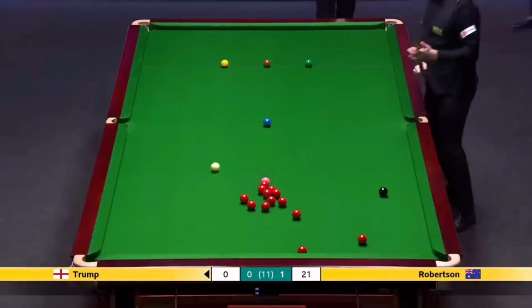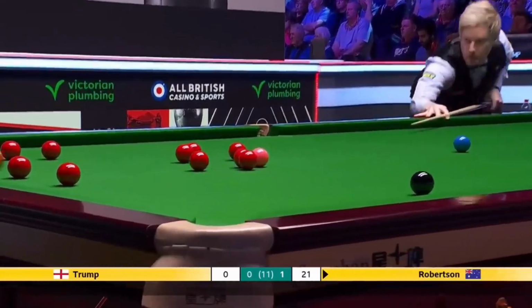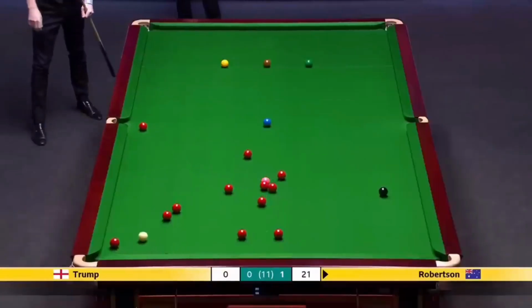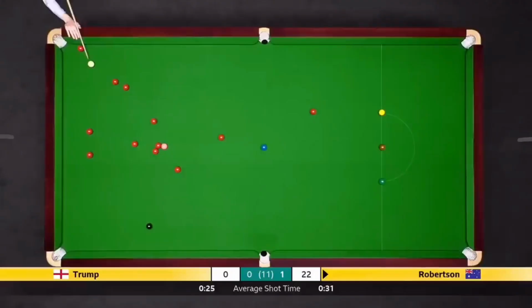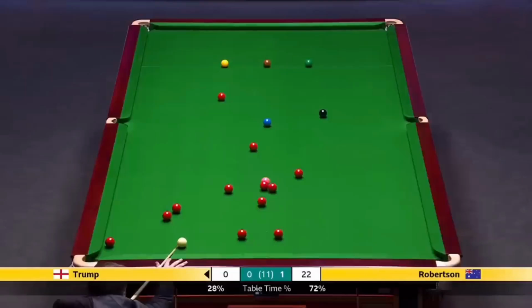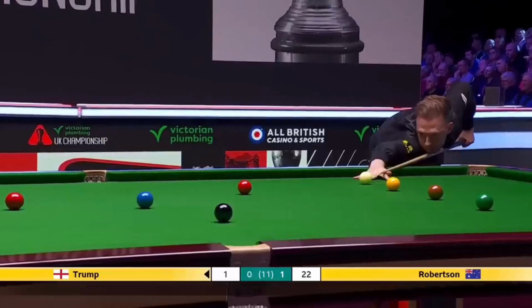A very negative shot. Well, he lined up the clamp. The black. The only problem with this, you've got to be careful you don't run into a blocked colour. Well, he's played back to the top cushion. It's a bit risky, but Judd may take it on.